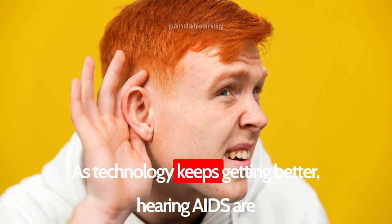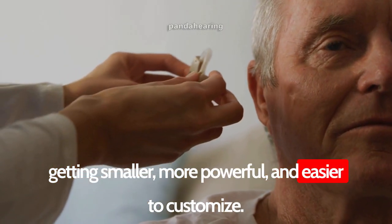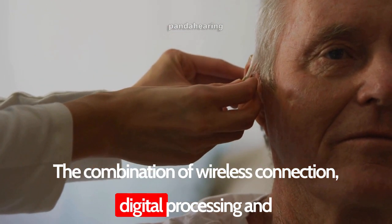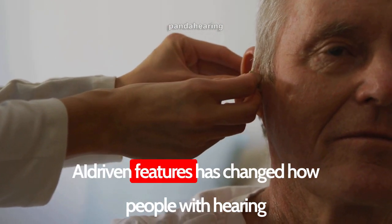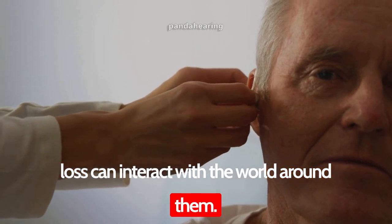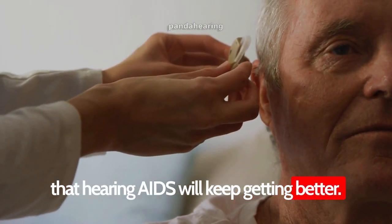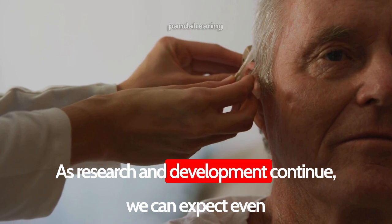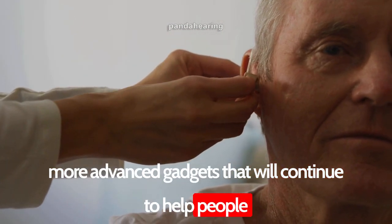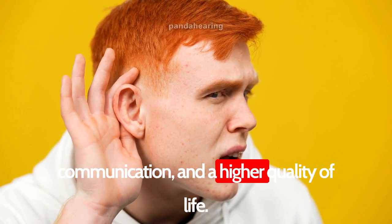As technology keeps getting better, hearing aids are getting smaller, more powerful, and easier to customize. The combination of wireless connection, digital processing, and AI-driven features has changed how people with hearing loss can interact with the world around them. As time goes on, it's exciting to think that hearing aids will keep getting better. As research and development continue, we can expect even more advanced gadgets that will continue to help people with hearing loss by giving them better hearing, better communication, and a higher quality of life.